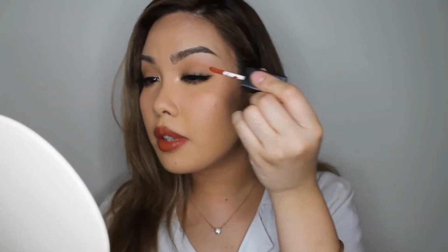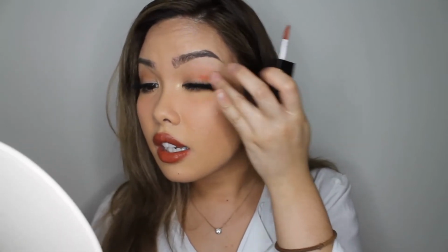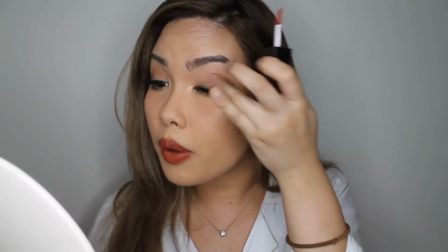I'm gonna try using this as an eyeshadow since I really like this shade actually. If this was an eyeshadow, I would totally pick this in an eyeshadow palette. So let me try just doing a couple dabs and blending that out. So it actually blends so well. Oh my gosh.